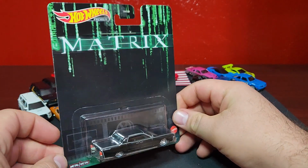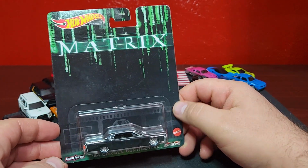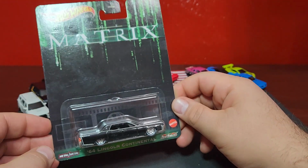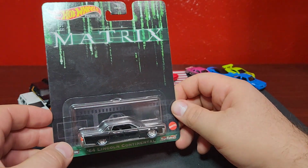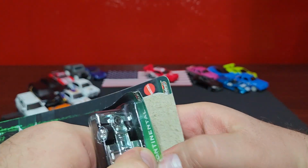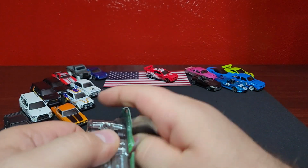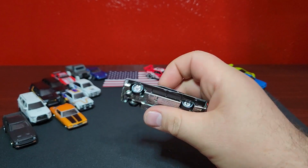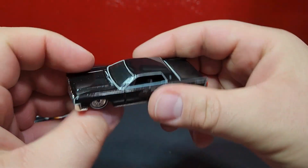All right, some newer premium stuff. This is the newest pop culture mix. This is the 64 Lincoln Continental from The Matrix. This particular set only has 2 new models. The other 3 models in that mix are all carryovers from previous mixes. So naturally, the 2 that are selling are the 2 new ones. And I do have the other one, but we'll take a look at this one first.